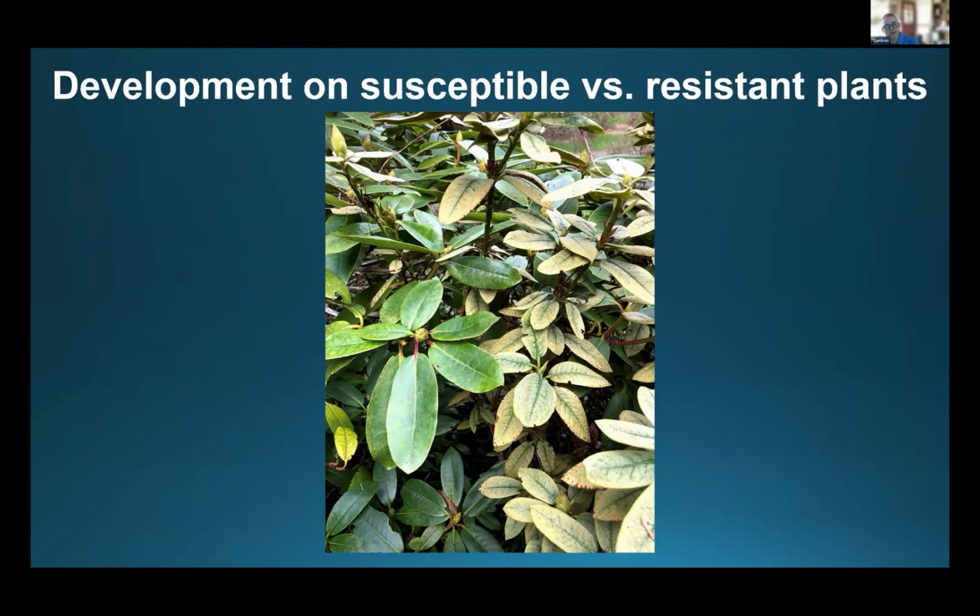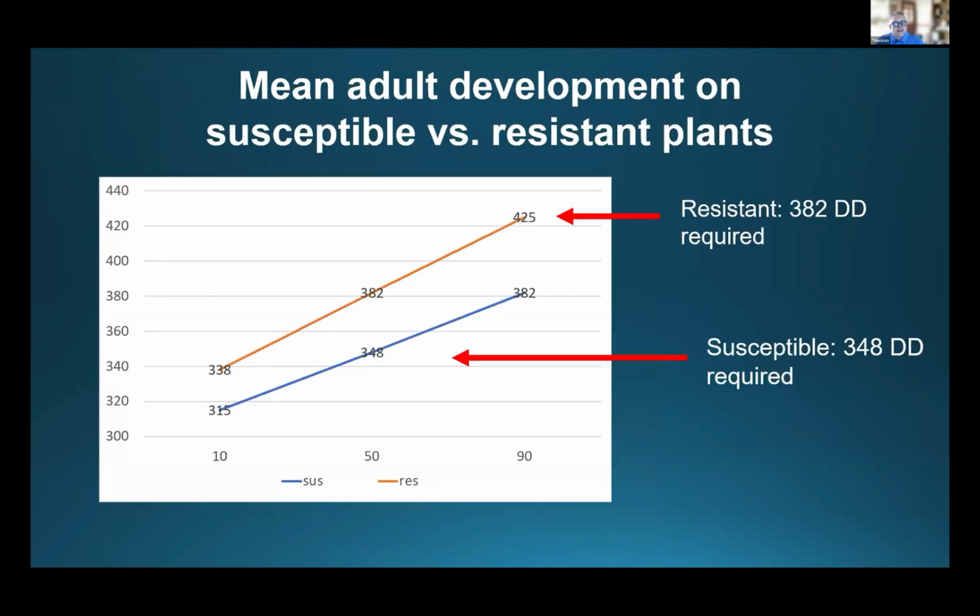So the plants in Objective 1, the seasonality study, were also collected and scanned in the susceptibility study, and the resistant and susceptible plants were grouped and their development rates were analyzed. So we found that early instar development was not significantly different. So I haven't put up a chart for that. But adult appearance was significant. So degree day requirements for mean adult development in susceptible rhododendrons was 348 as opposed to 382 for resistant ones. Therefore, Azalea lacebug could reach adulthood up to a week earlier on susceptible rhododendrons than those feeding on resistant ones, shortening the window for effective control.